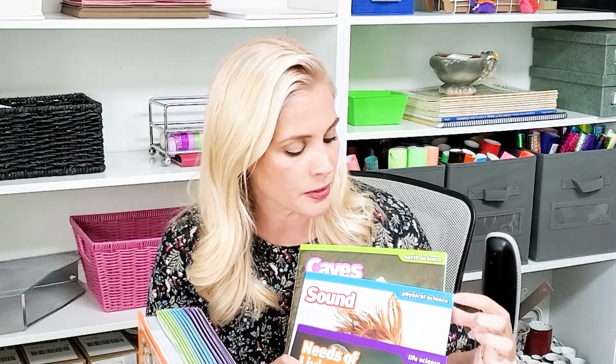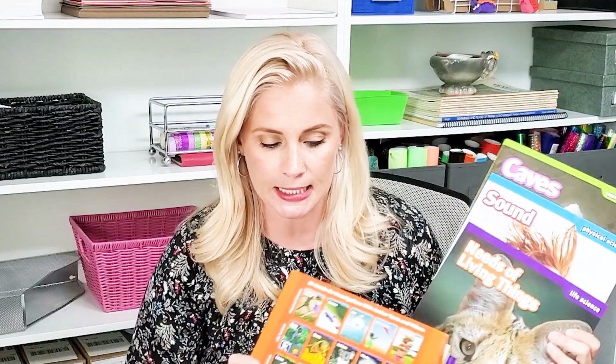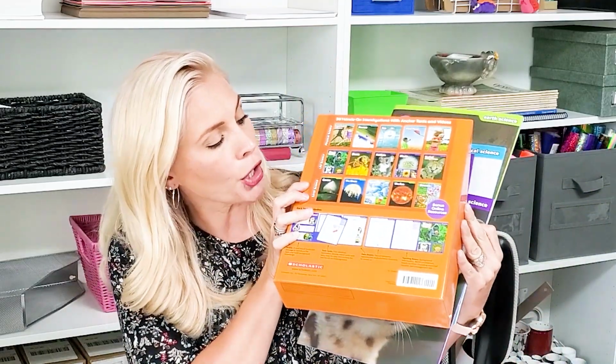If you pop it out, there are these little folders in here. And what they do is they are sorted into 3 different science categories: earth science, physical science, and life science. There's a handy dandy chart on the back here to show you as well.